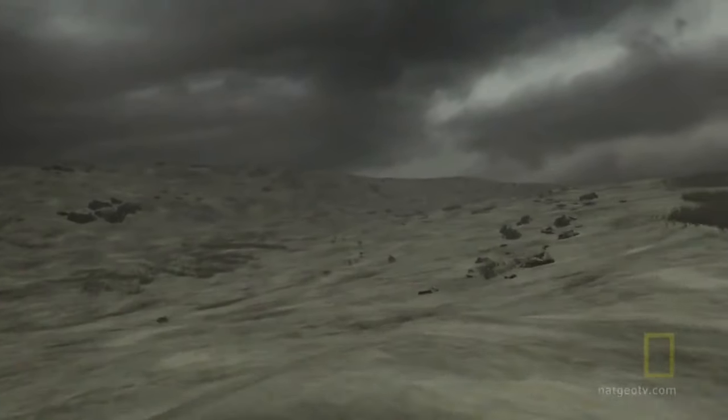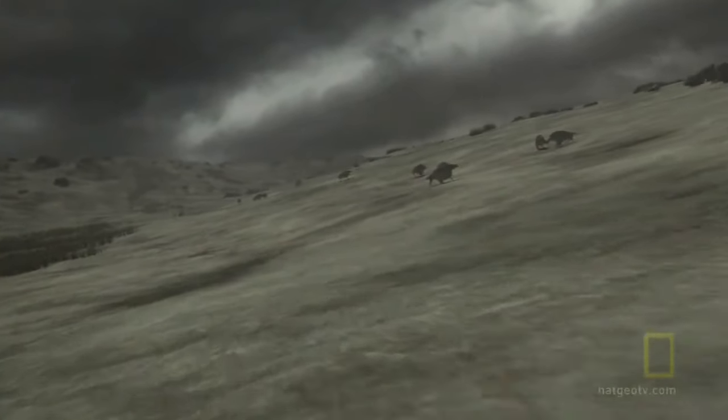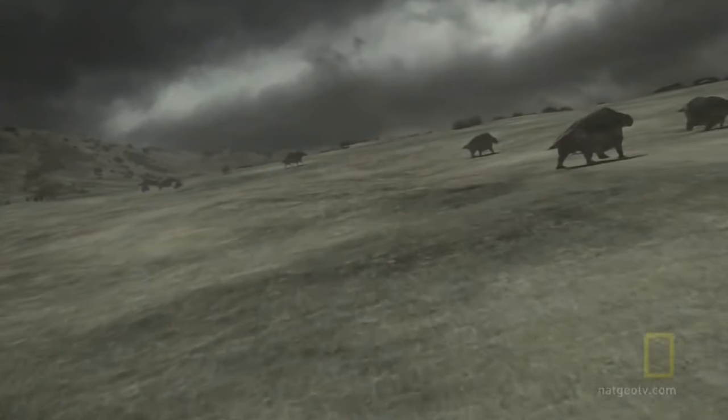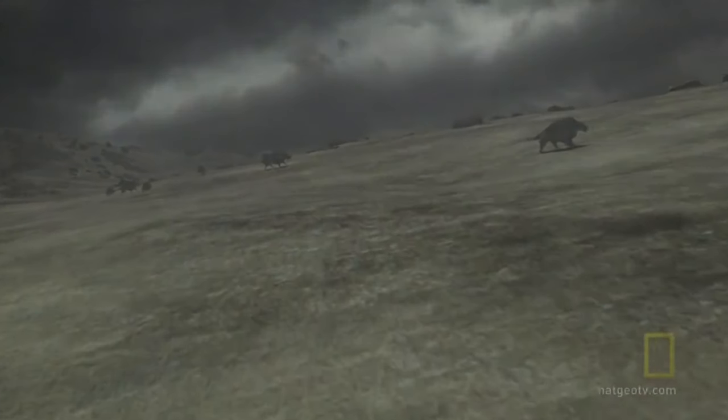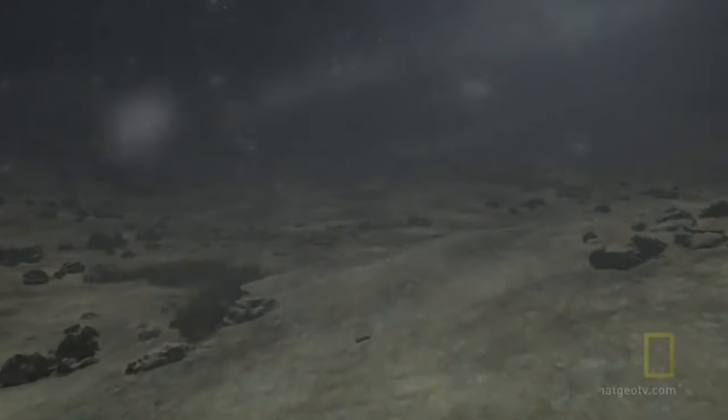On the other side of the continent Gondwana, nothing's changed. Yet. It appears to be snowing, but the temperature is about 70 degrees. It's actually ash, fallout from the eruptions some 10,000 miles away. The ash burns and suffocates the animals, killing them around the world.